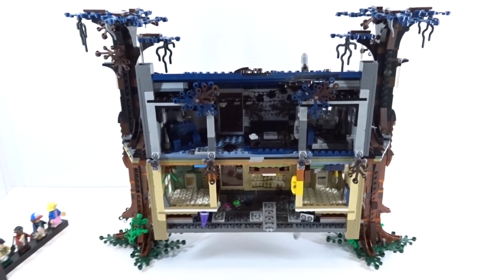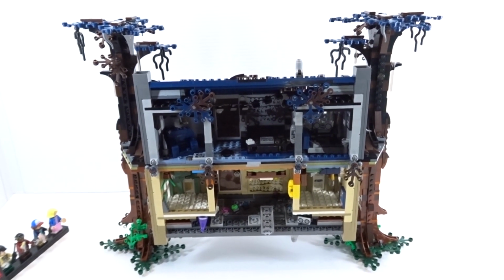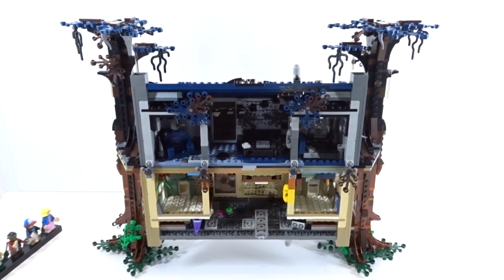So yeah, big fan of this kit, and I would love to see more. It'd be cool to get maybe the shed in the backyard. Maybe the bus in the second season. Just a lot of different things you could do here.